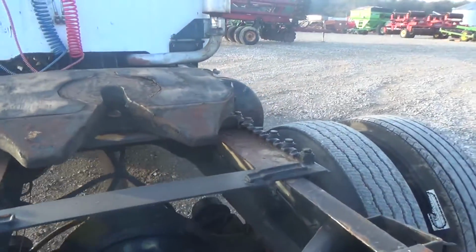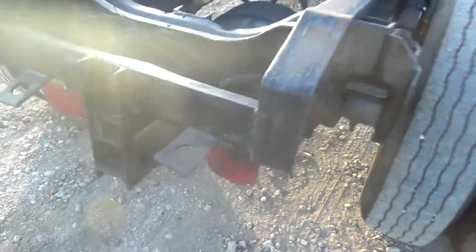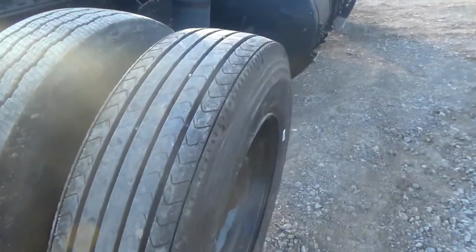It's a little single axle road tractor. It's got a hitch on the back. There's the tire we had to replace right there.